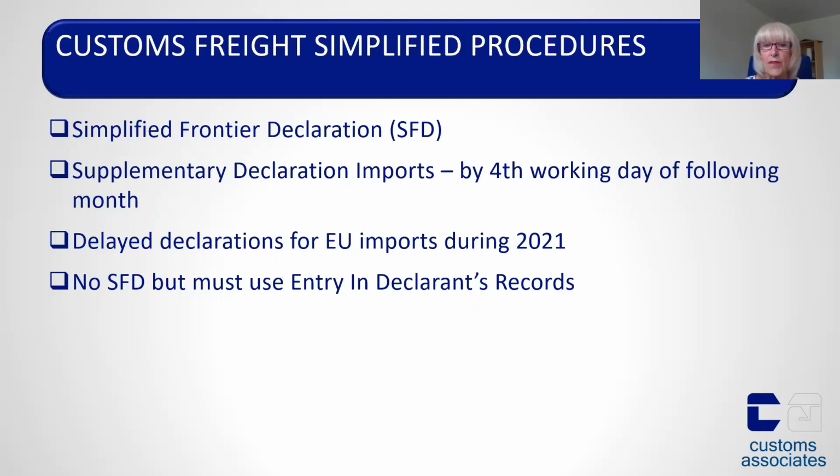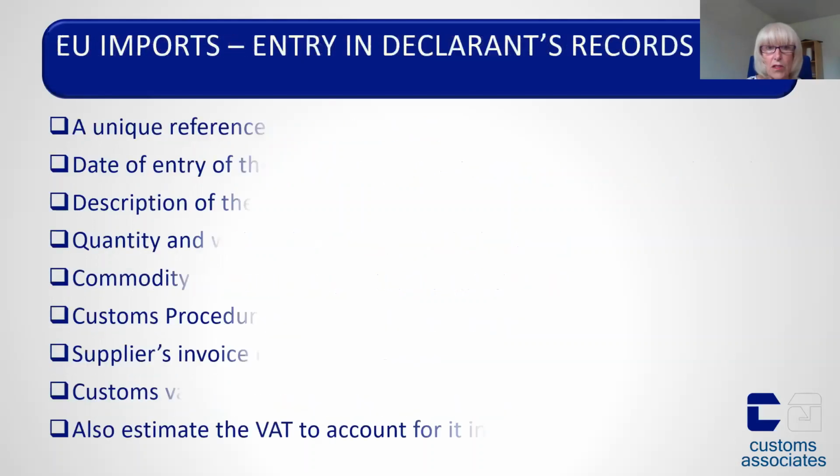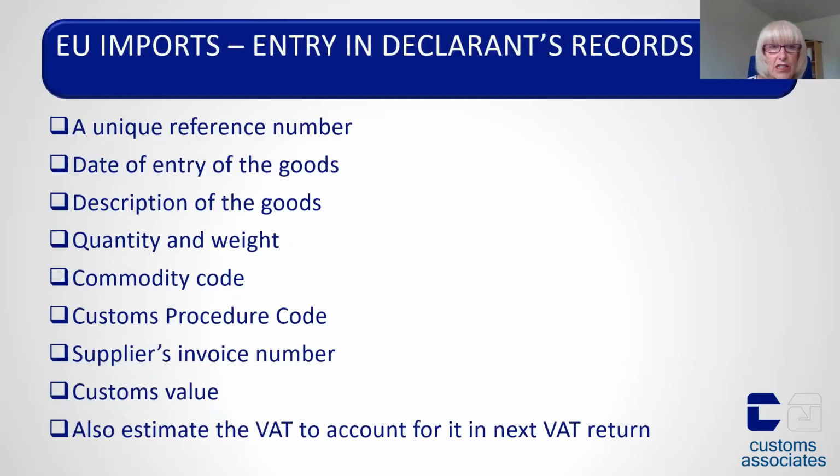So if you have chosen to delay your import declarations for EU imports this year, hopefully either you or your agent is using entry in declarants records. And then the supplementary declaration must be made within 175 days. So this is just for EU imports. I'm going to quickly go ahead in the presentation a moment and look at EU imports and what entry in declarants records means.